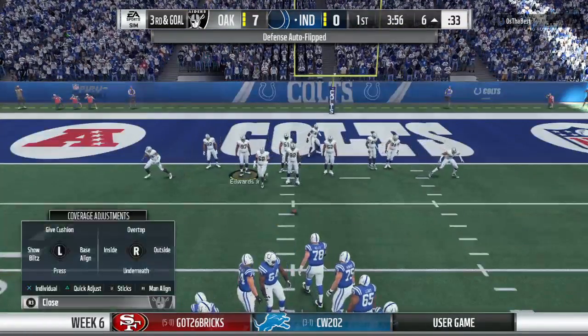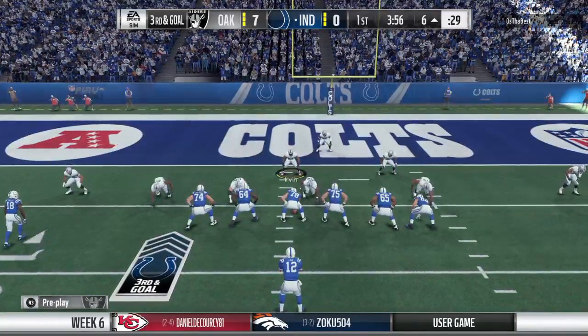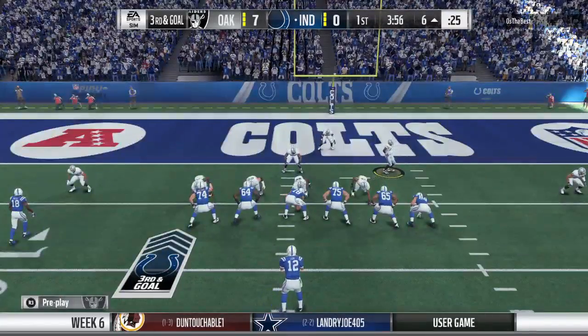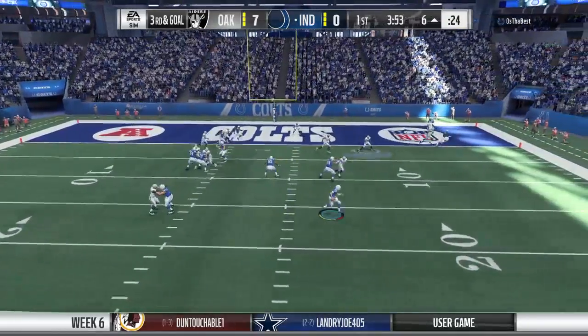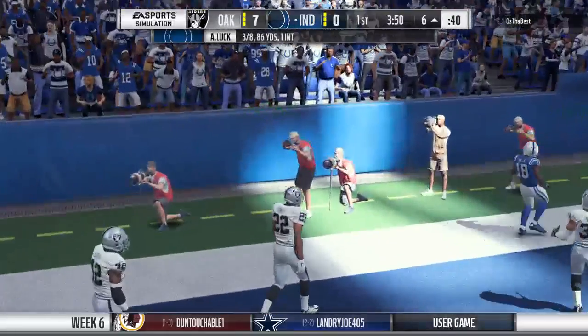This will be play number 8 on the drive. It's 3rd and goal. Out of the gun, Luck. Escaping the pressure right. And that is incomplete.